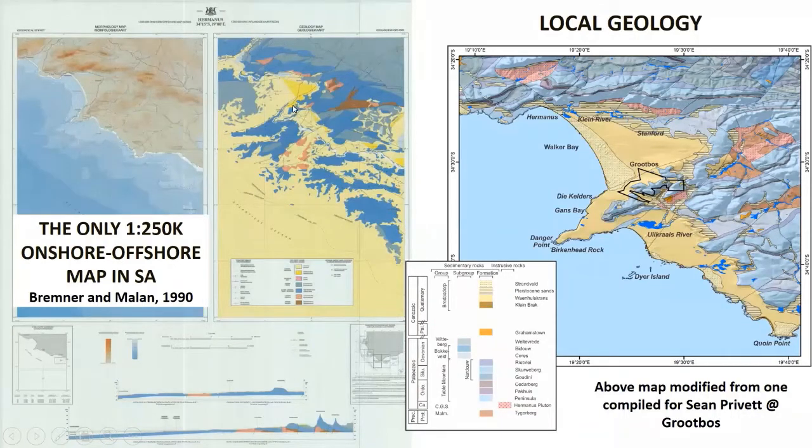So this map shows a dissected coastal plain, dissected by rivers, quite heavily faulted, with large embayments, a lot of sediments on the seafloor, but also a lot of the Paleozoic rock extending out onto the seafloor. The Kelders Cave is on the edge of this promontory, and on the other side is Dyer Island, which I'll refer to a little bit later.